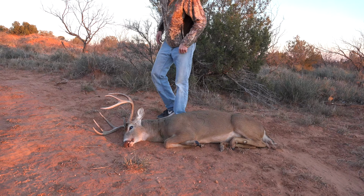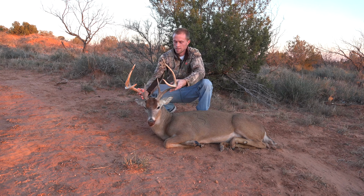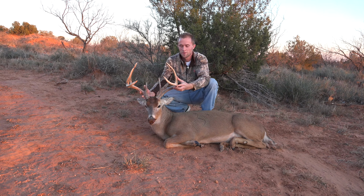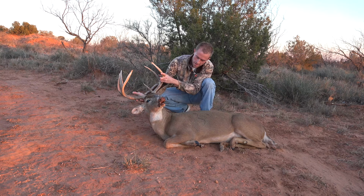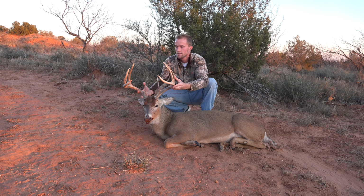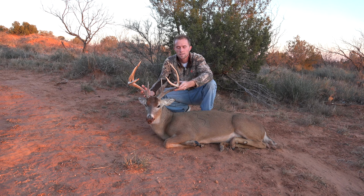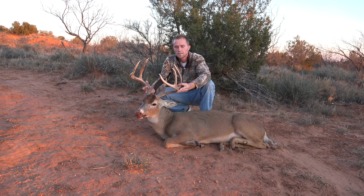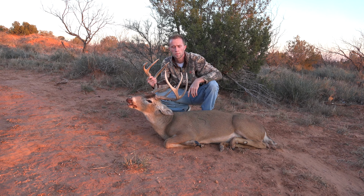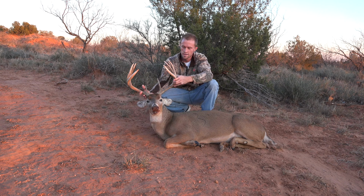All right, we got him drug out of the feed pen. A little bit bigger than I thought he was. Beautiful West Texas 8-pointer. Big mature buck. It's a beautiful deer. It's been such a slow year. Been seeing nothing but culls, young bucks. Ain't had any luck this year. Only deer we've shot on 9,000 acres was last week, an old management 7-point.